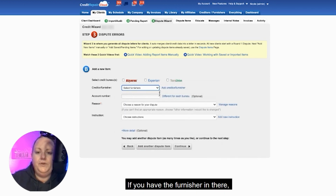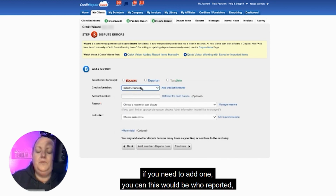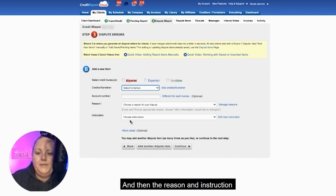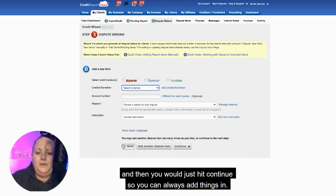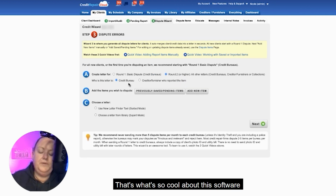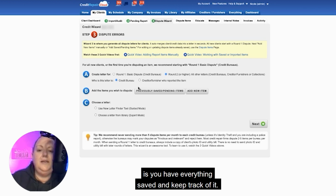If you have the furnisher in there, great; if you need to add one, you can. This would be who reported it, like the collection company or whoever. Then the account number if you have one, and then the reason and instruction. And then you would just hit continue. So you can always add things in. That's what's so cool about this software: you have everything saved and keep track of it.